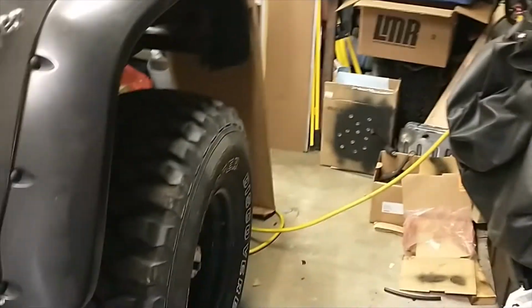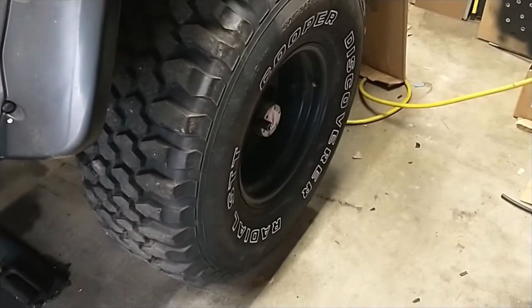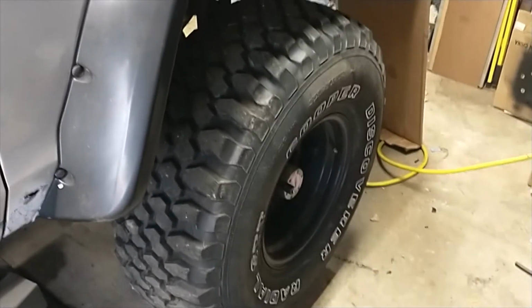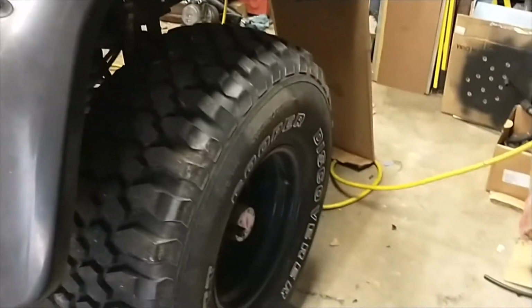In any case, I got her jacked up. I'm getting ready to pull these front wheels and tires off and start taking a look at these brakes.